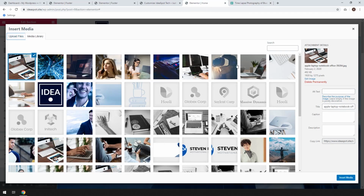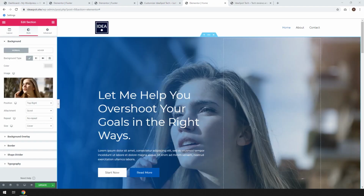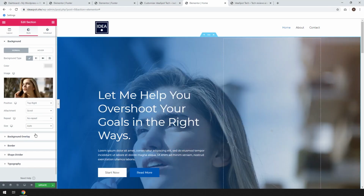So we can see our tech photos have all been uploaded. And let's put this girl on the phone here for our header image. And let's go ahead and insert that photo. Okay, now we can see we've got our girl in the background here. We can do a few little tweaks here with the position and size. I'm just going to set that size to auto.